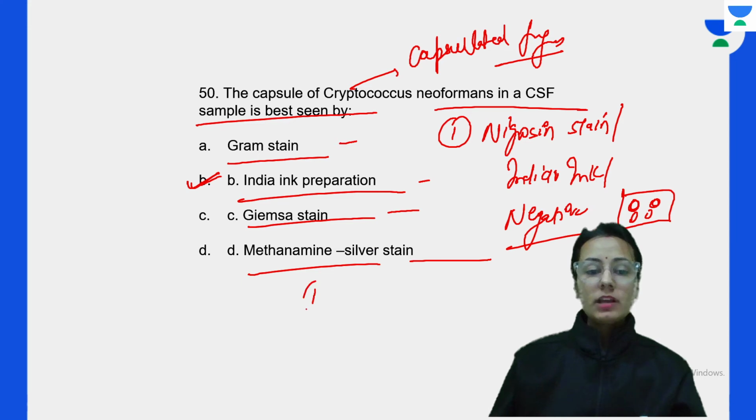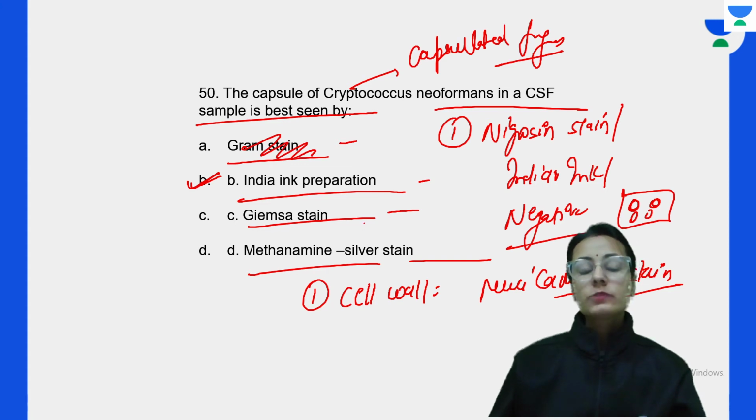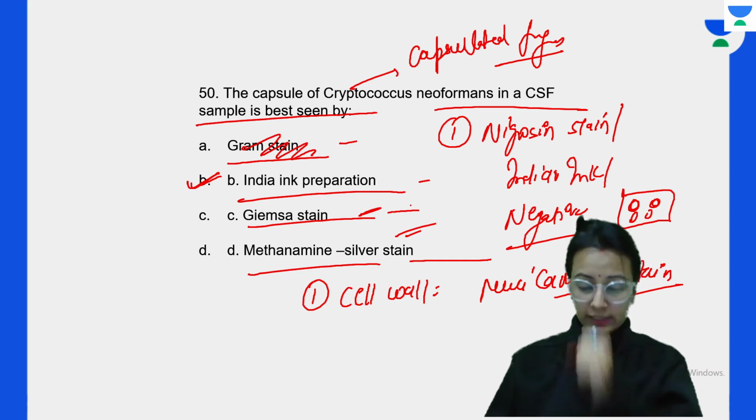Now apart from this, to stain the cell wall of the Cryptococcus, we use the mucicarmine stain. And other stains, like we are using the Giemsa stain to stain other fungus and the Cryptococcus, but we are not using the Gram stain. We are using the Giemsa stain, GMS stain, PAS stain to stain the Cryptococcus. But for the capsule, we are using the India ink preparation or the negative stain or the nigrosin stain.